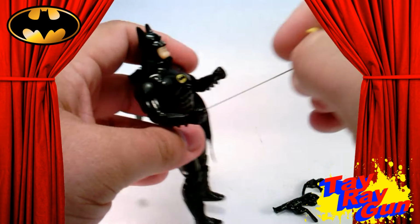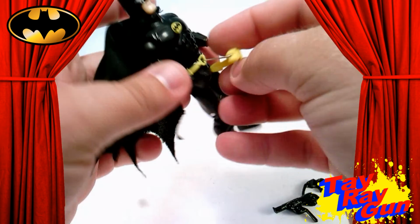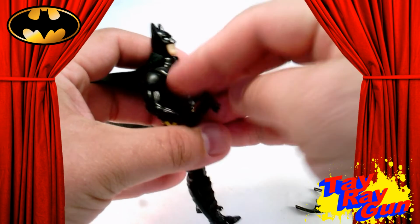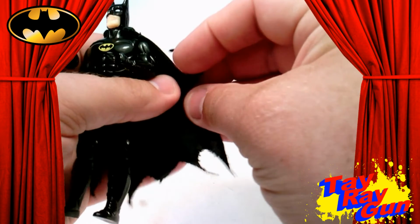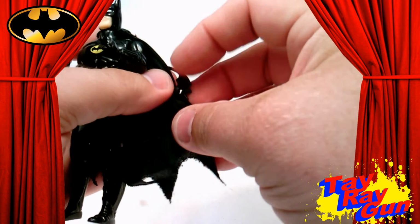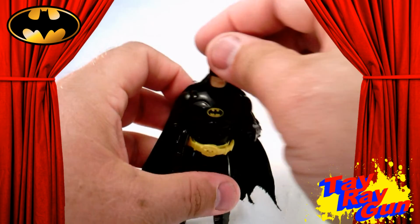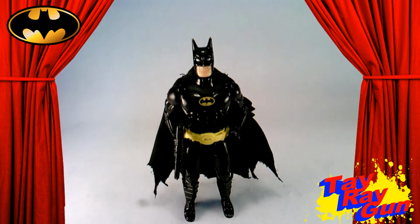And then, of course, he had this really cool play feature that allowed him to zip up on his zip line. And I really, really dug it. Now, I know there were some complaints about him having more pieces than he can hold, but I always stick my batarang on his cape like that, so that way he had it kind of stored away and it wasn't stuck anywhere else. And you have to admit, that was the first one we got back in 1989, and there's a certain love with them.